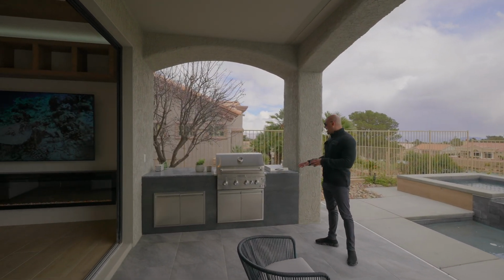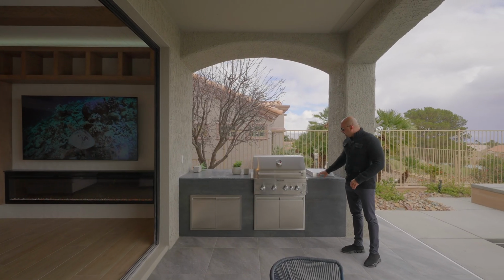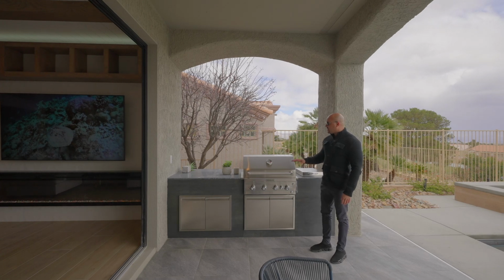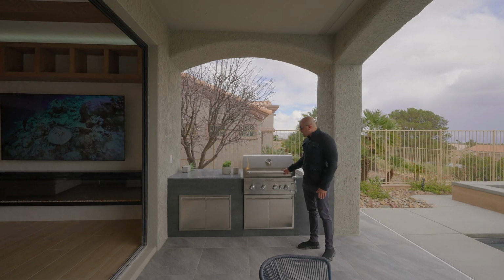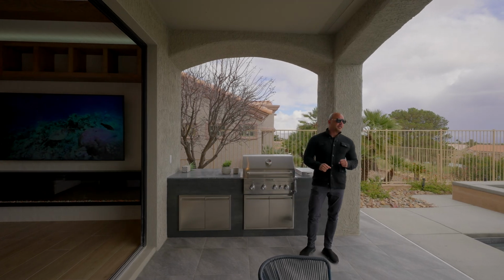So over here, we have the outdoor kitchen. They put a moderate tile for the front. The top is kind of a basic countertop, looks nice, but they did put in a brand new, lovely KitchenAid grill. Very, very lovely, very elegant.